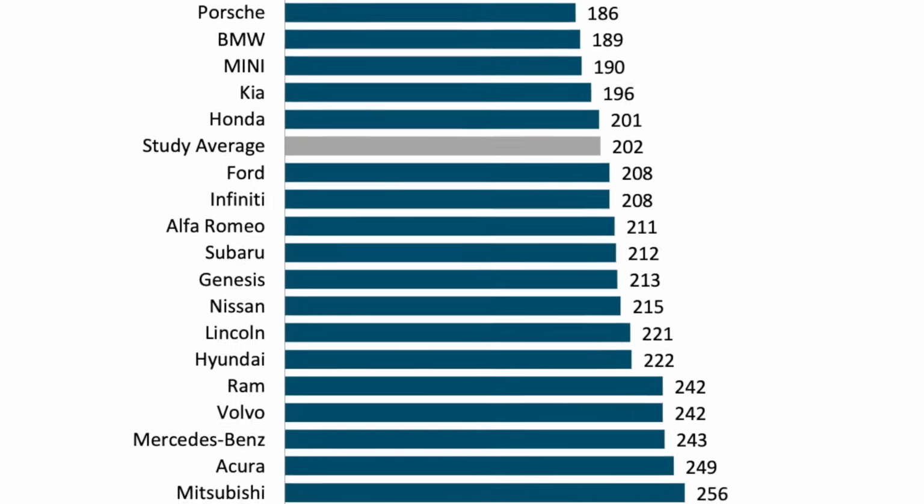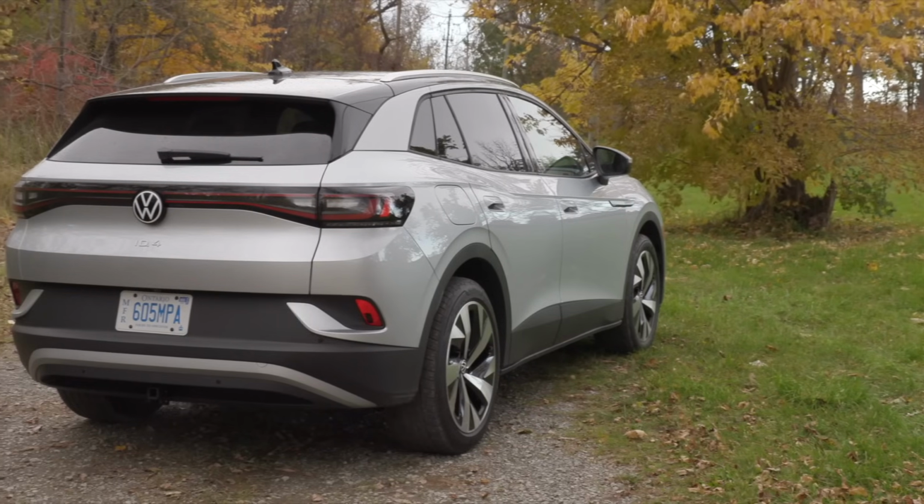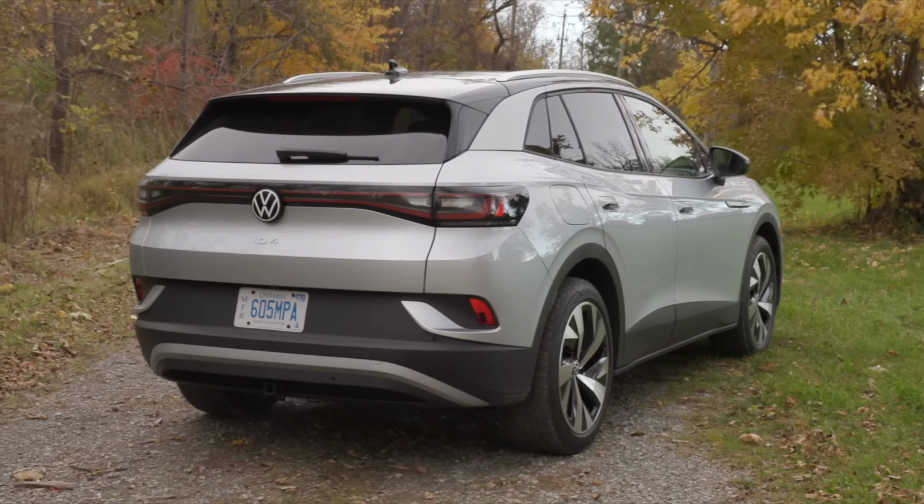Volkswagen, unfortunately, is in 30th place. Now, we did talk about maybe some of the reasons why. One being the ID.4 has had problems with reliability, from software updates to door handles. They also launched the Taos in 2022, which is what this study is based on, 2022 model vehicles. They launched the new GTI and Golf R. They had a refresh for Tiguan, GLI, and Jetta. A lot happened with Volkswagen.